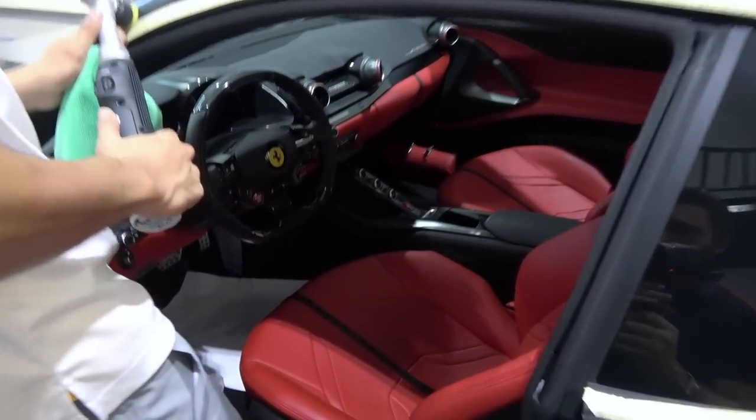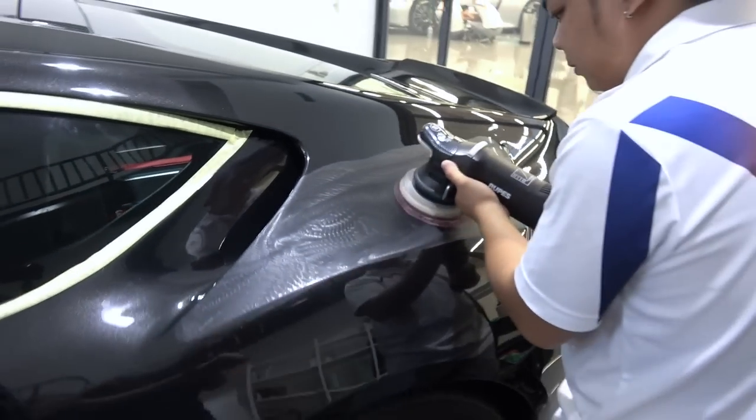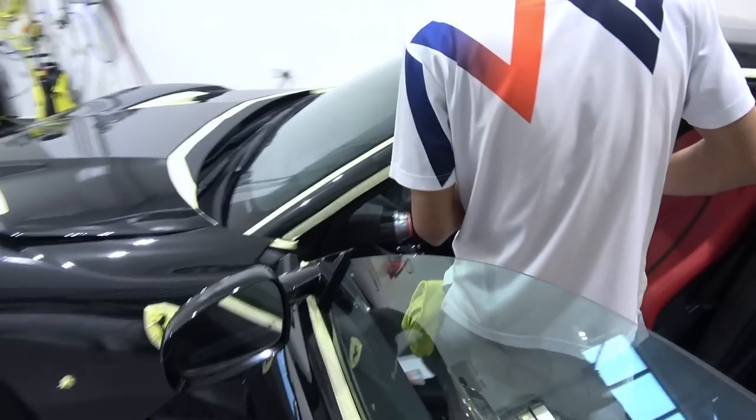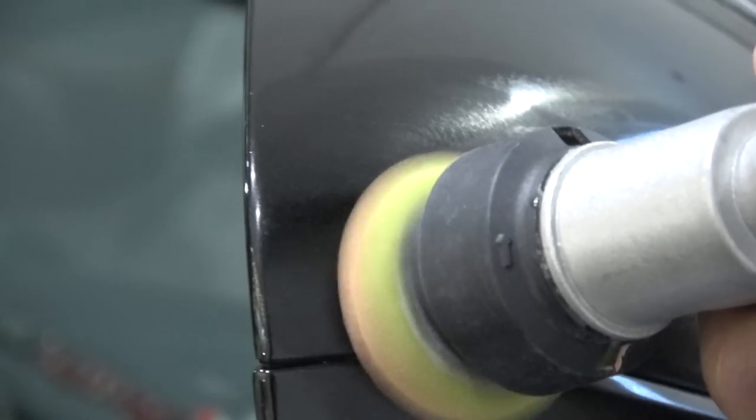Oh, wow. Look at it. You'll have to excuse the noise. These guys are doing some top paint preparation and restoration work. Look at these little instruments they use to get on the very thin A-pillars. So I could spend a whole day here.